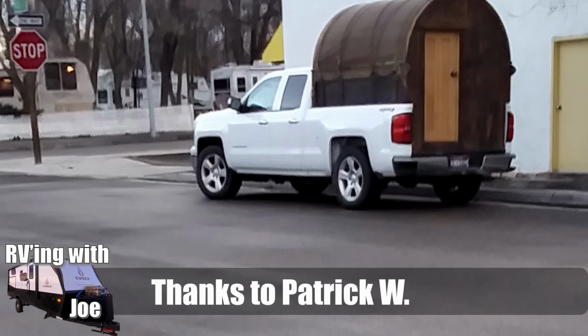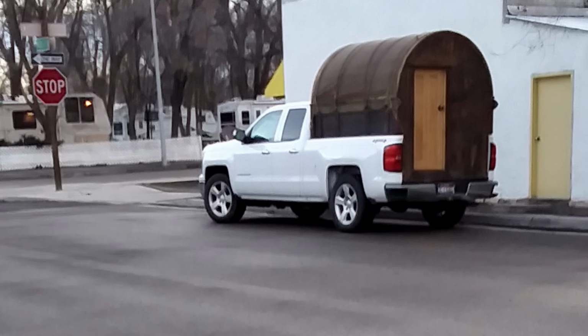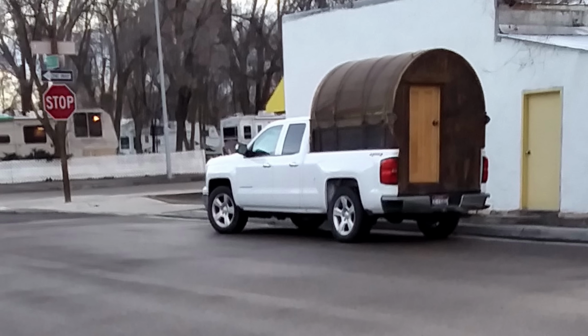Patrick W. sent this to us. He saw it in Vail, Oregon. Pretty sure somebody sent me another picture of this truck parked somewhere else. So sometimes it's like that.